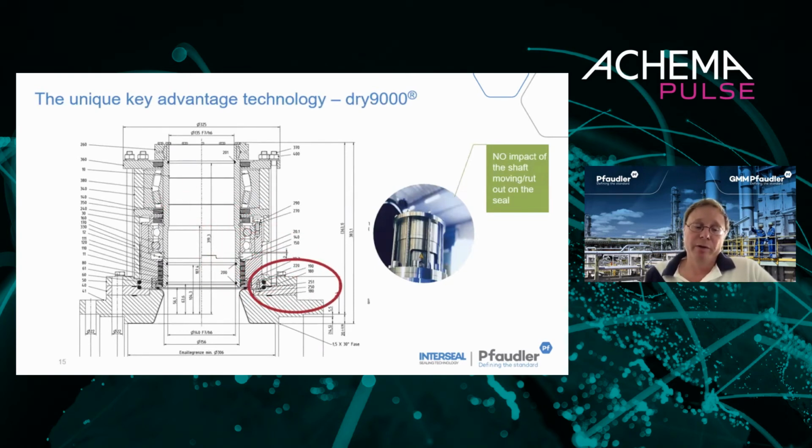The first important point is to avoid the forces that arise during the production processes and hit the sealing system. Most systems are unable to reduce this effect at all. Some reduce the effect by using balancing elements, such as springs, built into the sealing system. The fact remains, however, the forces are inside the sealing system, so only the consequences are felt. The dry9000, the seal which we see here on the screen, goes one step further and absorbs the forces outside the sealing system. That's where the red circle is. And that's why the sealing system can work without any negative influence from that.